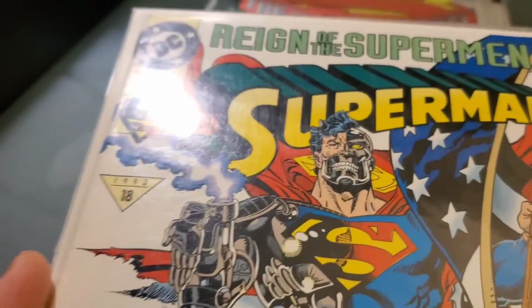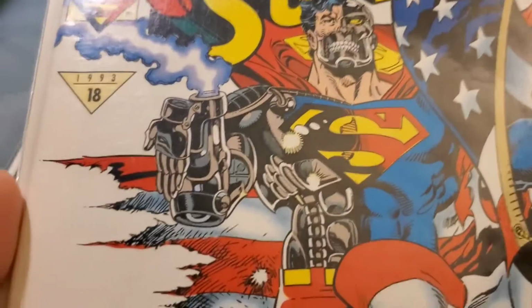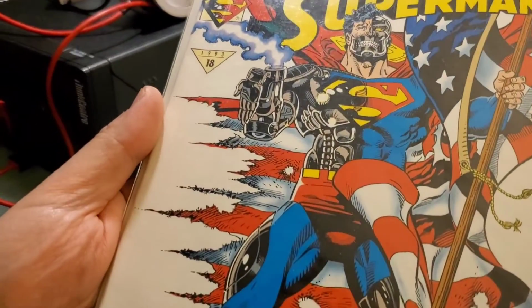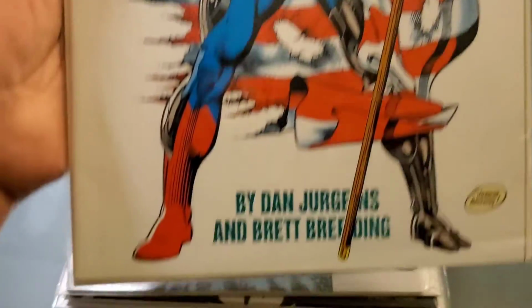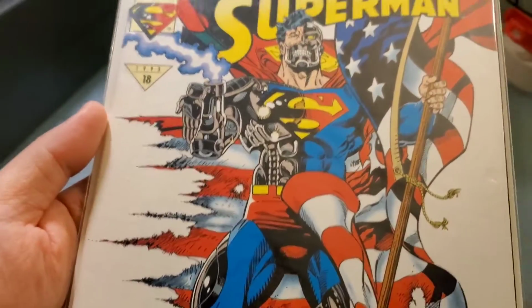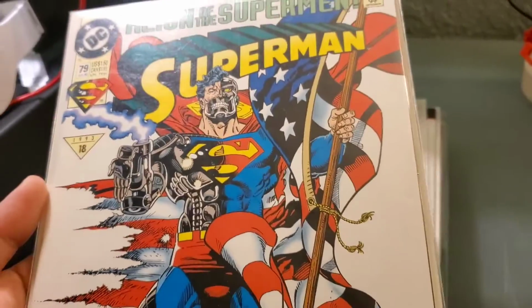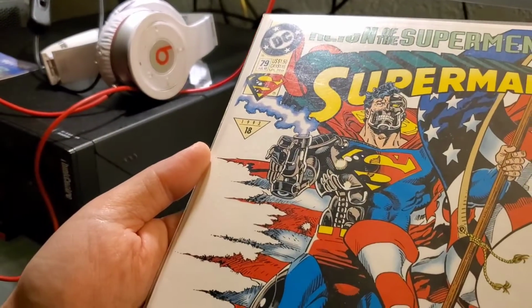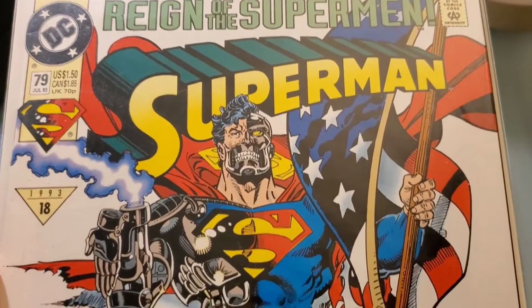I have yet to read this book, but I do know that there's this cyborg-like Superman character, and I don't think this is his first appearance, but it's maybe his first cover. It's a very iconic cover, and it's a nice cover. Reign of Superman.